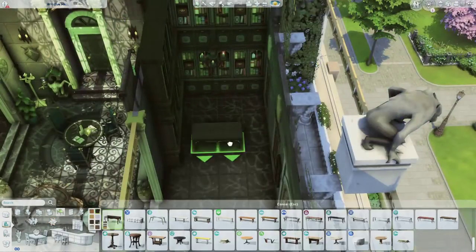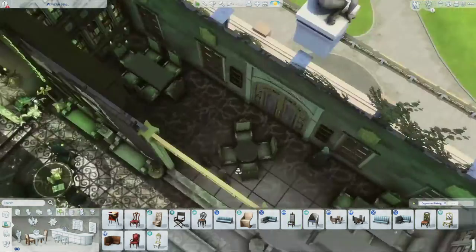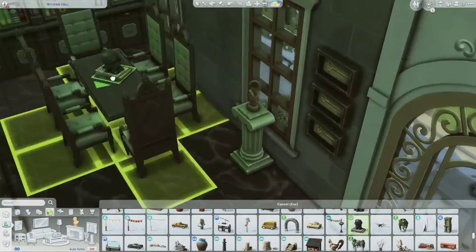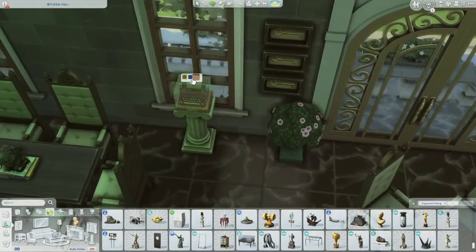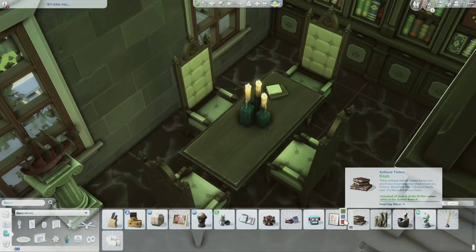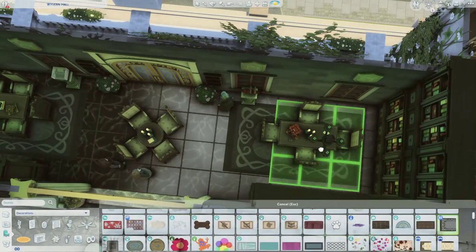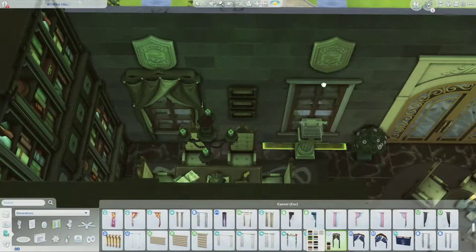Here we are in the library section, the study section. This is probably the most study-esque, is that even a word? I don't know. The most appropriate place for studying in this build. We have the Realm of Magic bookshelves that I actually added a second row of on top of the first one to make them go up to the ceiling, and some study tables. And yeah, that's pretty much it for this room.